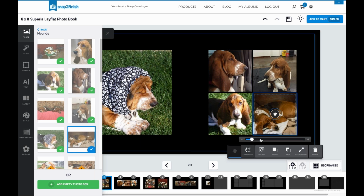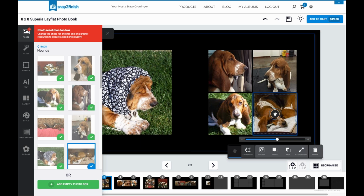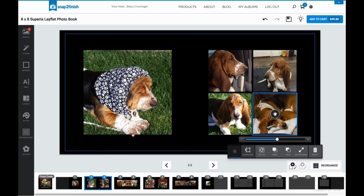or you can use this little slider tool here and zoom in. Notice that as I zoomed, because the quality is not great, it gave me this error message, okay? So just watch those error messages as you go through. You can also change the layout on these.